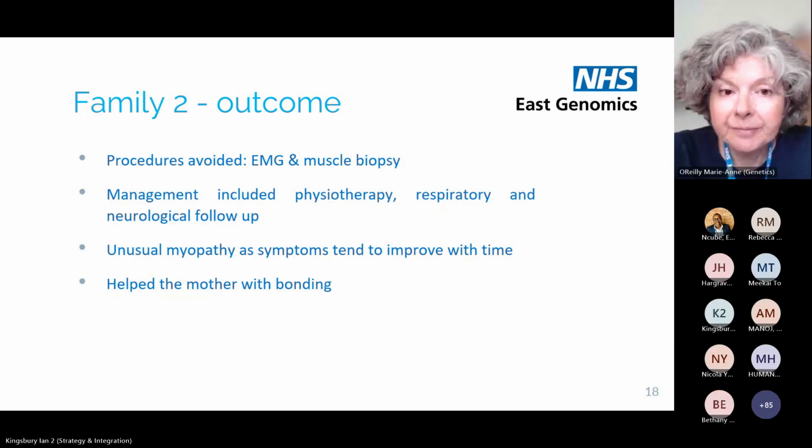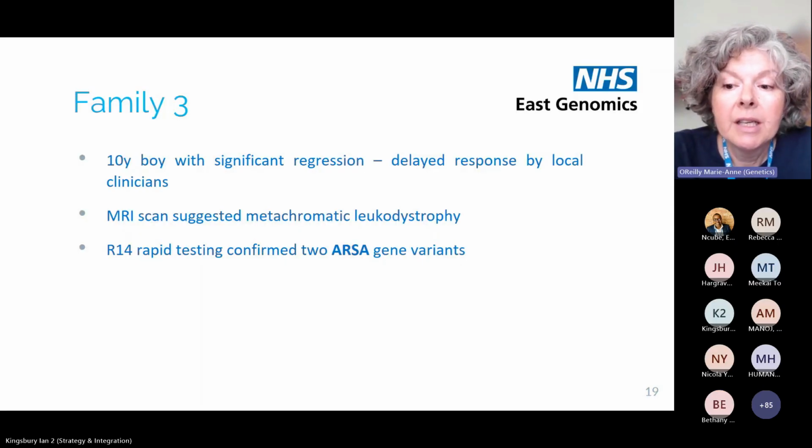And the third family I'd like to talk about is about a 10-year-old boy who was admitted to intensive care. For reasons unknown, there had been a delayed response, possibly through the COVID situation, and investigations had been delayed following this child's regression. However, they had an MRI scan which suggested that they had a rare leukodystrophy, which is a very significant condition. And so R14 testing was performed and quickly confirmed that they did have this condition. They had 2 ARSA gene variants.